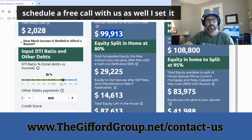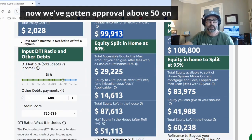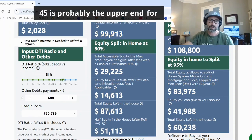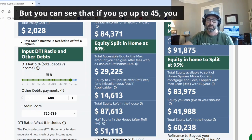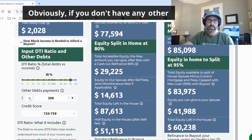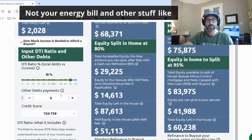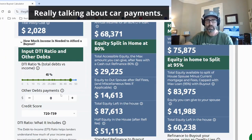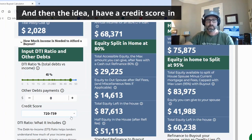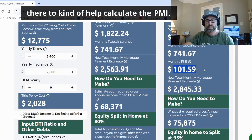I set it up here with a debt-to-income ratio of 38%. Now, we've gotten approval above 50% on certain types of loans. 45 is probably the upper end for conventional. But you can see that if you go up to 45, you can get qualified for, say, less, even with those other debts. Obviously, if you don't have any other debts, you can just take those out. And this is your other monthly debts, not your energy bill and other stuff like that, or cell phone. Really we're talking about car payments, credit cards, and student loans. And then I have a credit score in there to help calculate the PMI.